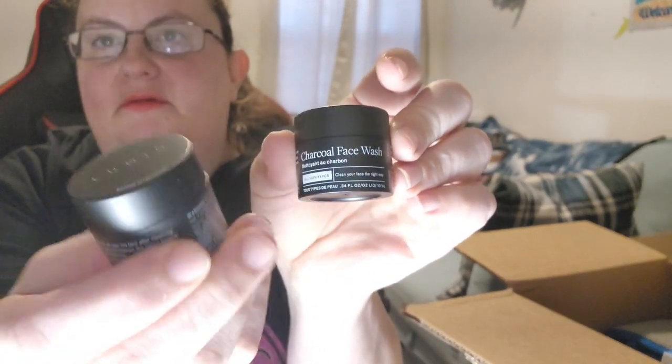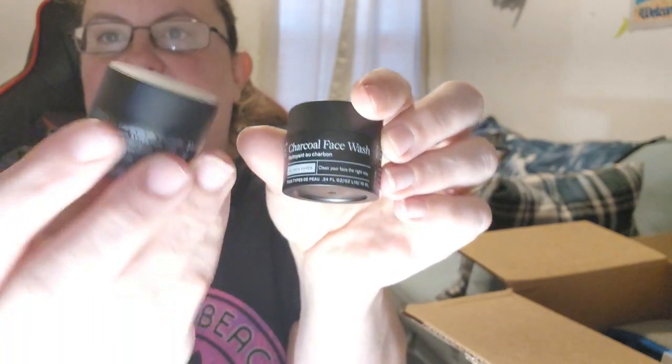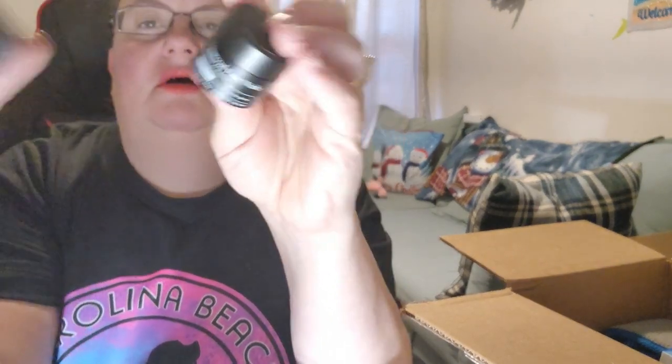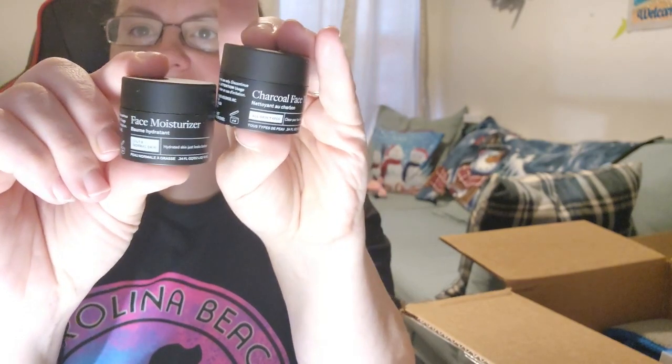Oh, this is cool. Look, it's got two little jars. You see a charcoal face wash and a face moisturizer. Let's see if they're open and shut. And we got the little thingies. It smells good. It smells like an aftershave almost, but like a clean scent. It smells really good. Hopefully he'll like these. So he's got a face cleanser and, you know, face lotion to moisturize and face sunscreen. And then you have your scrubbers. Let's see what else is in here.